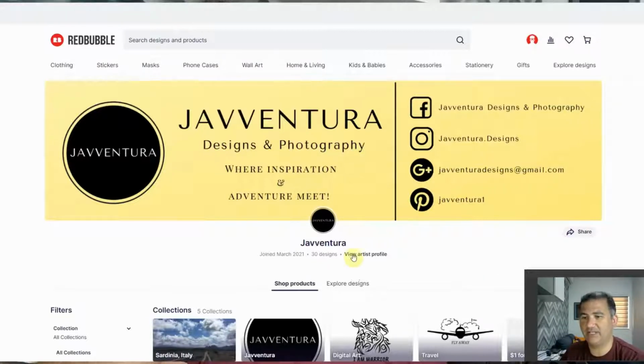And as you can see here, the shop has about 30 designs, so it still has a bit of ways to go. But, you know, to try and reach 100 designs by the start of the fourth quarter is always a good thing to strive for, particularly as we all know that the more designs you have up, the greater the chances of you being found in RedBubble search, and hopefully the greater the chances of you making more sales.